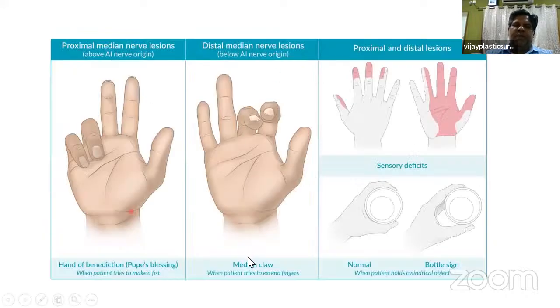So here you can see the median claw, and this is the Pope's blessing sign or the Benedict sign. If there is a lesion above the AI, above the anterior interosseous nerve, you get this Pope's Benedict sign. In distal median nerve lesions below the AI, you can get a median claw hand.